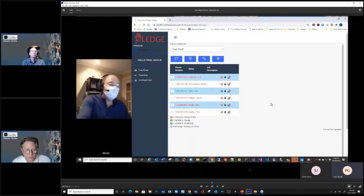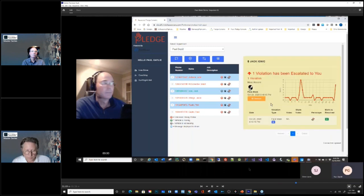Okay, now let's switch. I'll take my face mask off. Now I'll be a driver and I do not have a face mask on, and we'll see what the face mask determination is. So it warned me that I should be wearing a face mask. And on the screen over here, it is displaying a violation that will go to the driver manager so they can do further coaching and so on with this particular driver.